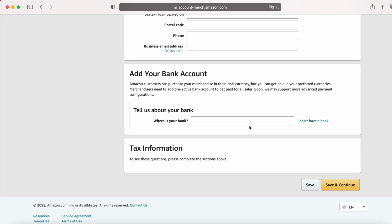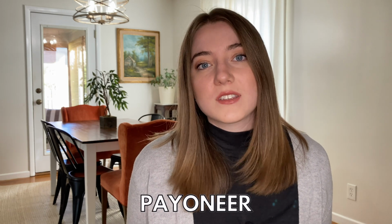Once you have completed your personal information, you'll be prompted to fill out your banking info. The easiest way to get paid by Amazon Merch is through direct deposit to your personal bank. But if for some reason you don't have a bank account or your country is not yet supported by Amazon, you can simply create a Payoneer account, somewhat similar to PayPal, and they will be able to pay you through that. But you're going to need to create a separate Payoneer account, so go and do that first and then put your information in after.